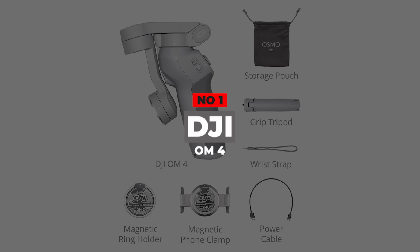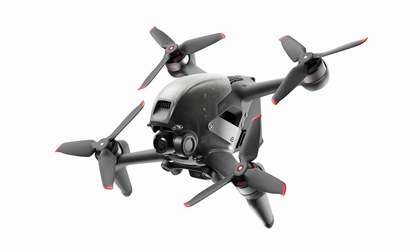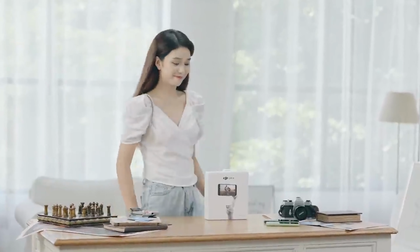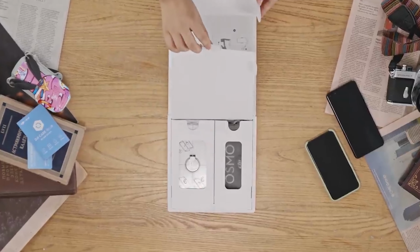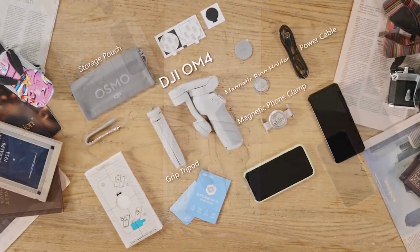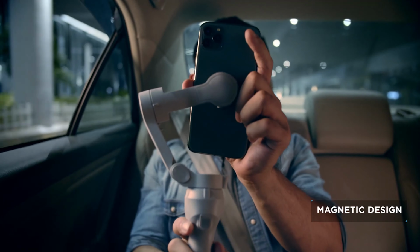Number 1. DJI OM4. Best known for its famed consumer drones, DJI also produces high-quality gimbals. The DJI OM4 is one of its best, with exceptional stability, intuitive controls, and solid customer service backed by a reputable brand. It's also significantly more travel-friendly than its predecessors, weighing under a pound and sporting impressive battery life of up to 15 hours.